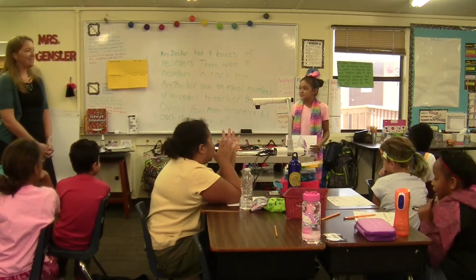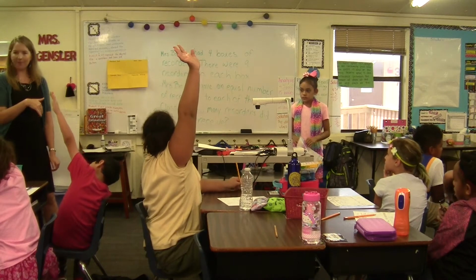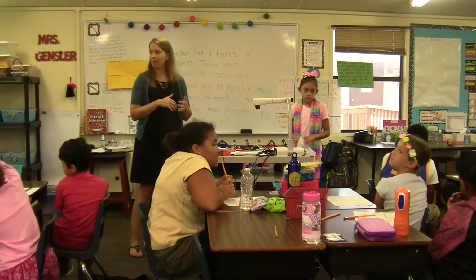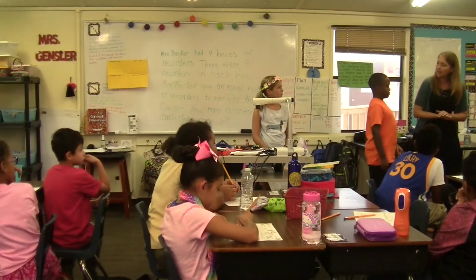Very good. Okay, did anyone else draw four boxes first and then later you divided them into smaller groups? Okay, did anyone do something different, like a number line or a strip diagram? Is that okay if you did something different? Yeah. All right, thank you, Giselle. You got an orange star for solve. Come on down.